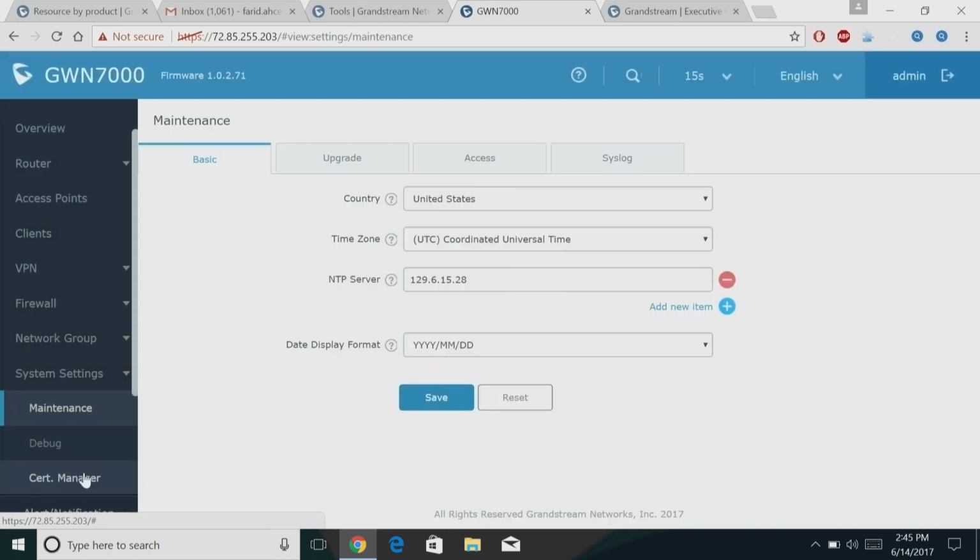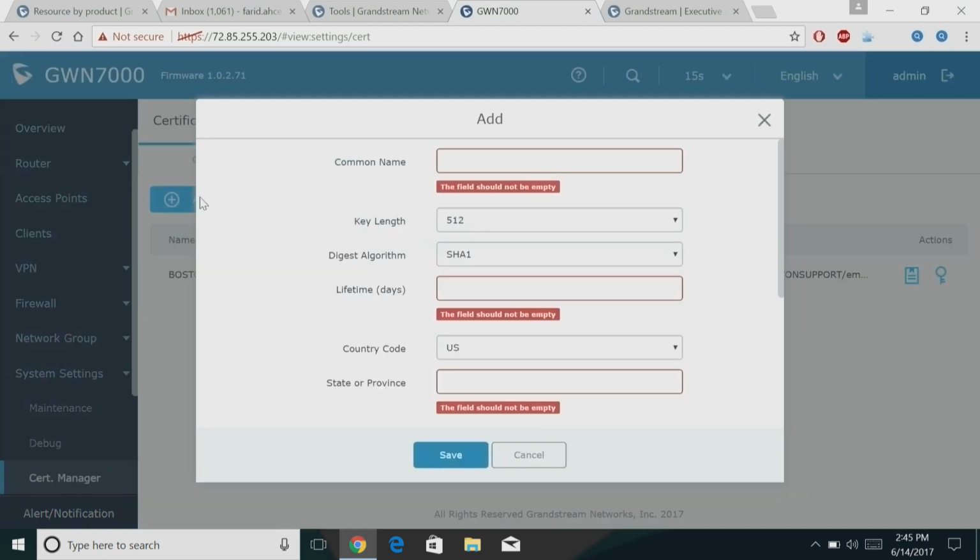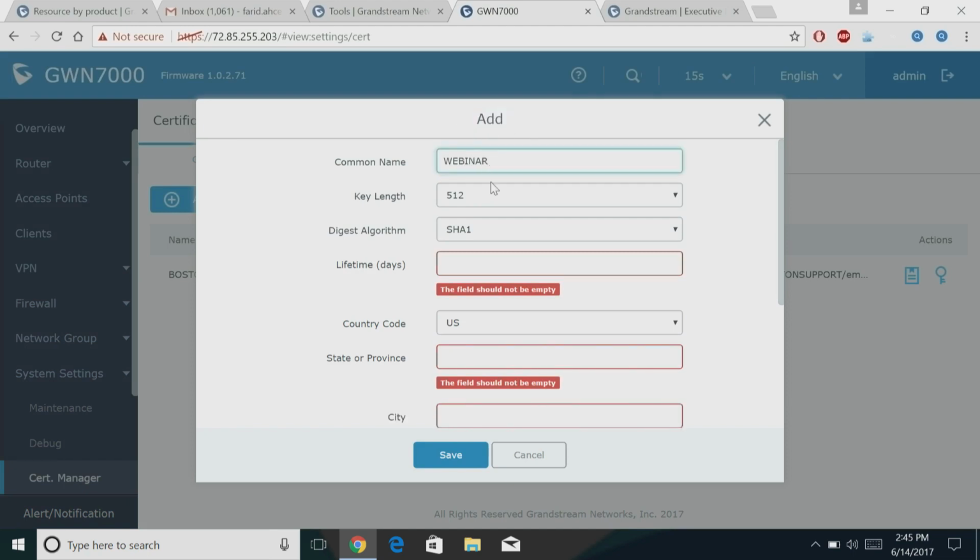System settings, certificate manager. Okay, I created a CA, certificate authority. I called it Boston Support, self-signed, self-issued. You can just download it if you want, or we can just create another one just for you to see how I created it. So let's create, this is for the webinar.